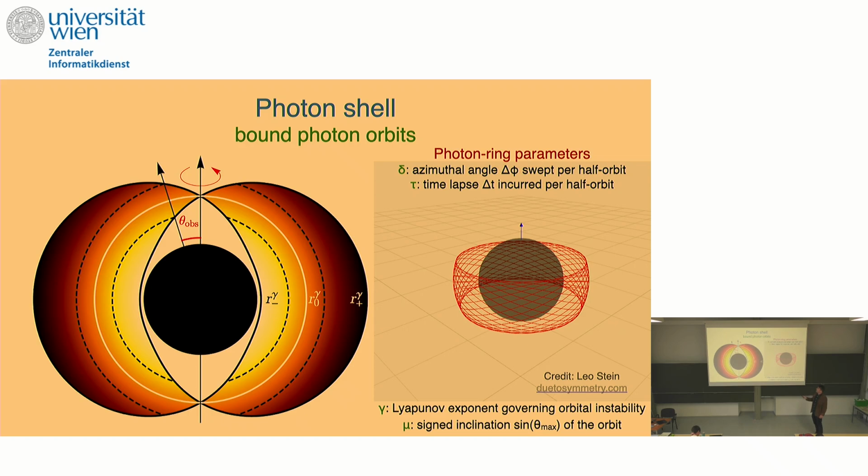between some angle theta max and pi minus theta max. And so mu is just the inclination of an orbit. Again, it depends on the black hole parameters and the orbital radius. But it's a signed inclination in the sense that it's positive in here and negative in here to account for the momentum. And so mu is equal to +1 here because theta max is pi over 2. Mu is 0 here because theta max is also 0. And mu is -1 here because, again, theta max is pi over 2, but now we have retrograde orbits. So mu is a parameter for these orbits, for these radii in the photon shell that always goes from +1 through 0 to -1 as monotonically decreasing.